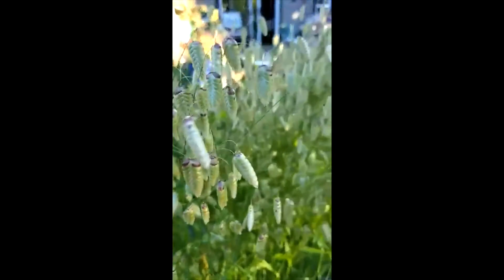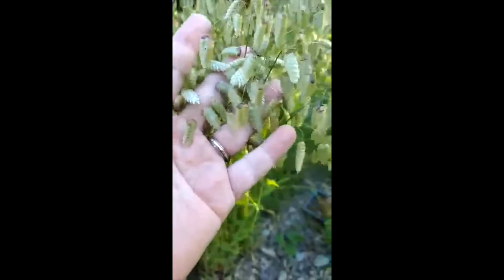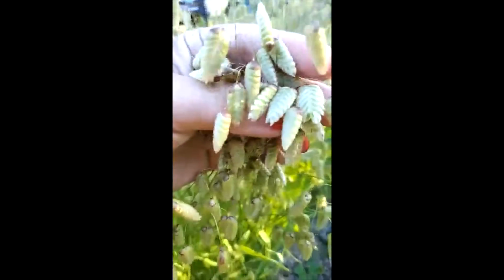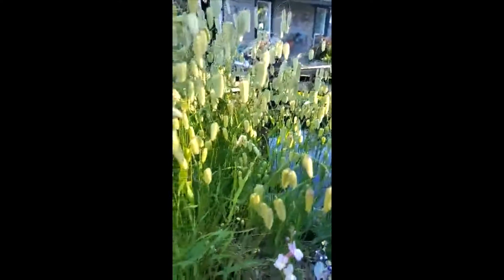Here's another fun one to add some whimsy. This is a grass called Briza maxima, and it looks like little rattlesnake tails. It's called quaking grass, or rattlesnake grass. And as you can see, it's super fun, the shape of it. And it moves beautifully in the light and then the wind. So yeah, again, it's adding a little bit more of the sort of fun, whimsical element, just because of the shape of it.